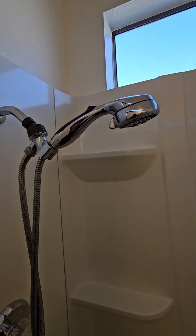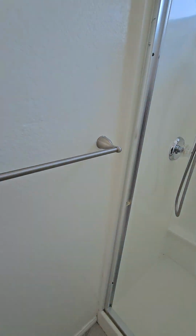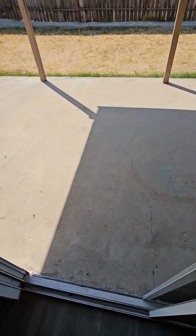Inside, we do have a few little stains as well. Overall, looks good. The window also will be changed on this one so it opens and closes. You do have a towel rack, a little loose on this side. You do have a hand rack as well. And we're going to go to the exterior.